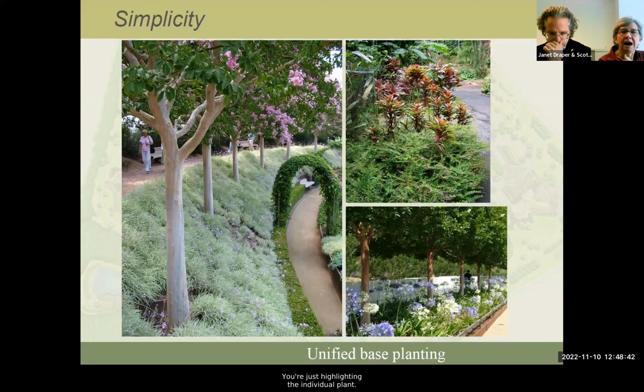You're just highlighting the individual plant, and like here, having a mass planting all the same makes very clean lines and immediately highlights those trees coming up. I'm speaking on the left. So basically it's a unified base planting. It's resisting the urge to plant a whole bunch of stuff. You pick one plant and you do it simply underneath of everything. Again, it's a different tool in your toolbox. It's a different technique.